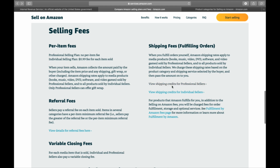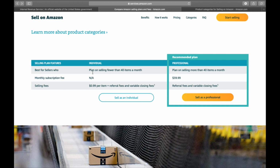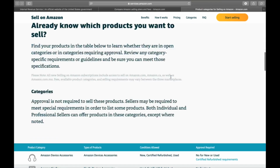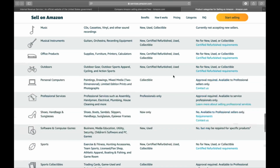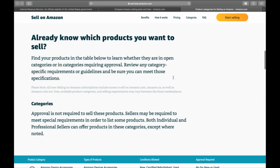There's also shipping credits for professional and individuals, and then finally there's some category restrictions on individuals, which you can click on. There's learn more about product categories, which is over here. And under the product categories, we have a list, and some of them say available to professional sellers only, like automotive and power sports, parts, tools, equipment. And so this has a whole entire list which you can click on and read through. Now, these are not 100% exactly right. Some of them have different variables and options, but for the most part, these categories are correct.